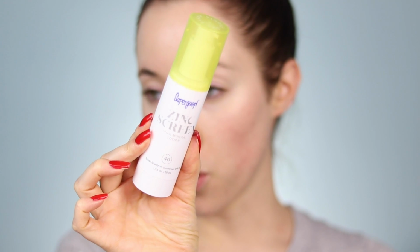I actually already applied sunscreen off camera. I wanted to give it a minute to sink into the skin before going into my actual makeup routine. Here are a couple of the products that I would recommend. So this is the one that I put all over the face. This is the Supergoop Zinc Screen Sunscreen.